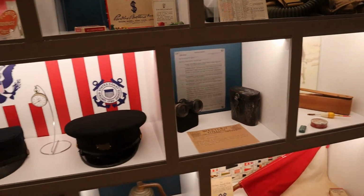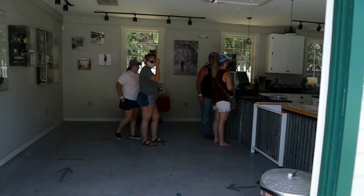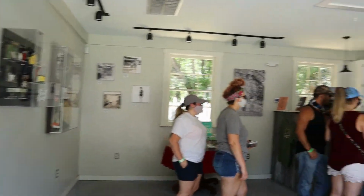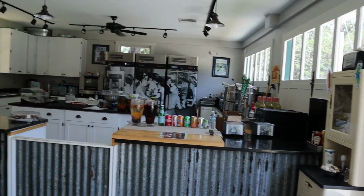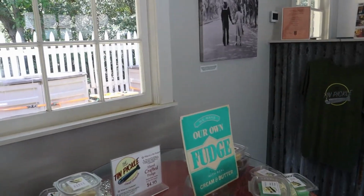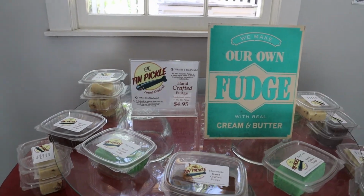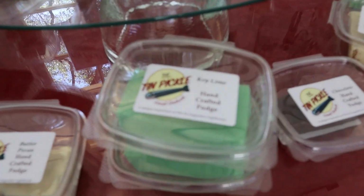Jack, you're about to go outside. Oh, they have a nice little refreshment station here. Would you like to partake in a refreshment? Yes. I definitely want a refreshment. They do have their own fudge table here, so pretty decent price. Made right here on site. So you're interested in that one? I kind of really want to try the key lime. I think I might have to buy it.